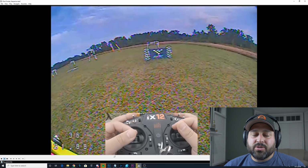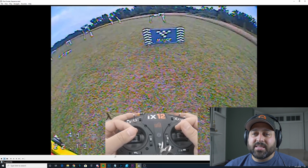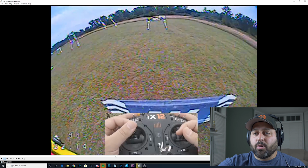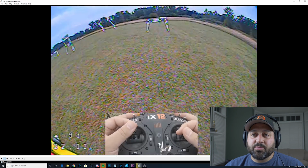And again, you'll see it on this particular course over and over again, but you will see my throttle stick go to 100% over and over and over. Usually when I'm going over the hurdle, you can see it there. I'm up at the max. 96 is what it said, but that's pretty much maxed out.